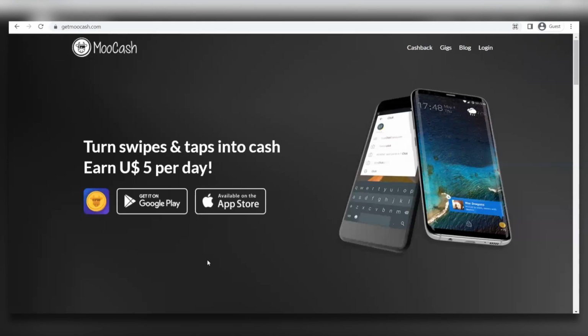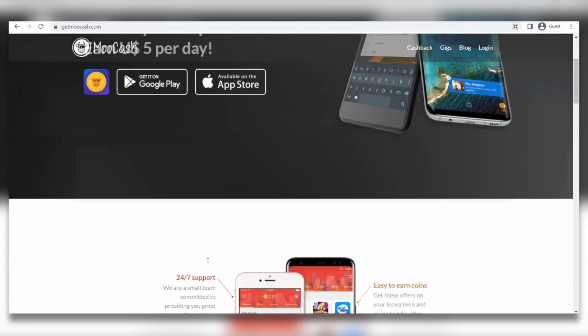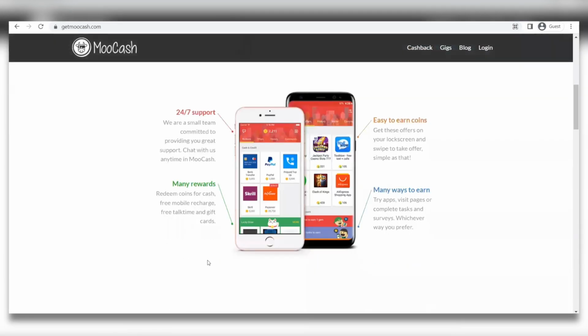There's 24/7 support. There's a small team committed to providing you great support. You can chat with them anytime in Moocash. It's easy to earn coins. You get these offers on your lock screen and swipe to take the offer. It's literally as simple as that. There are many rewards. You can redeem coins for cash, free mobile recharge, free talk time, and gift cards. And there are many ways to earn. You can try apps, visit pages, or complete tasks and surveys, whichever way you prefer.